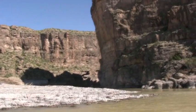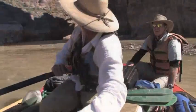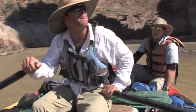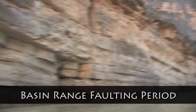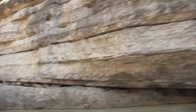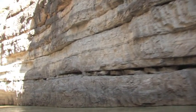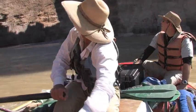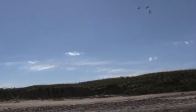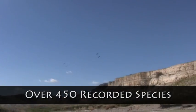This is Santa Elena Canyon. This is the entrance camp right behind it. The beginning of the canyon is not nearly as tall as the exit. There's something called the Basin and Range faulting period that tilted all this rock, and so the deeper we go into the canyon, the deeper it gets. A few hundred feet here, it'll be 1,500 feet when we get to the other end. A lot of birds out here. More birds in this park than any other national park in the nation.